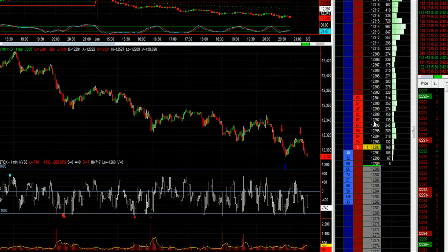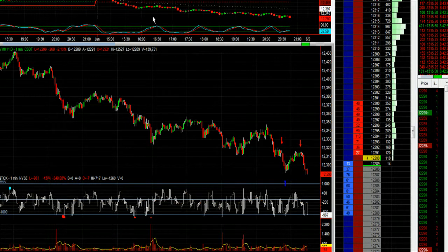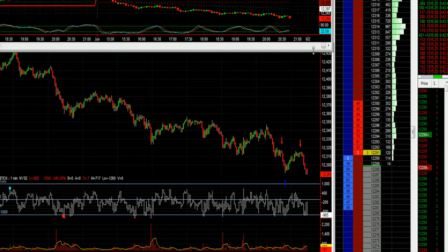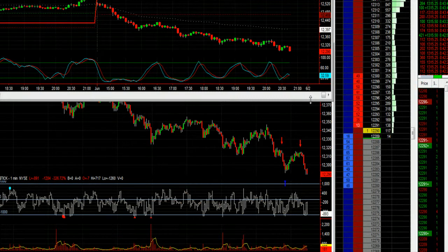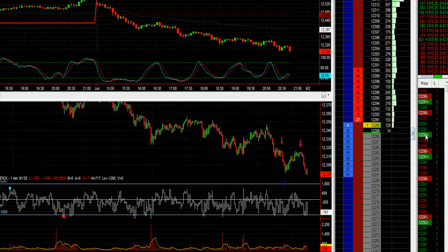Now we can see sellers coming in. Just no buyers. Look, there's hardly any green coming through on the time and sales. And I'm looking over at the S&P 500. A bit of green there, but at the lows, and the green coming through is not lifting the price up. So we've got 28 on the offer now at 91.